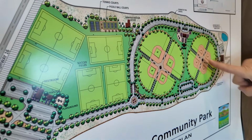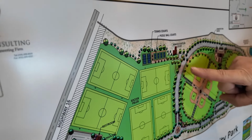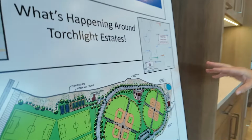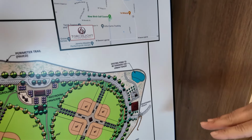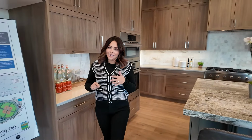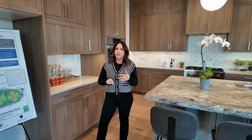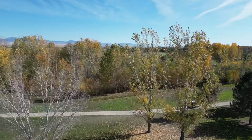They are putting in this really cool community park. All of these are baseball fields. All of this is soccer. Then we've got lots of pickleball, which if you're not into pickleball, I promise when you move to Idaho, you're gonna be into pickleball. It's good for longevity and community. Tennis courts, they're expanding the pond that's already there to put in an urban fishery. This is going to be walking distance from this house when it's complete. You're also walking distance from the golf course, which we'll talk a little bit more about.